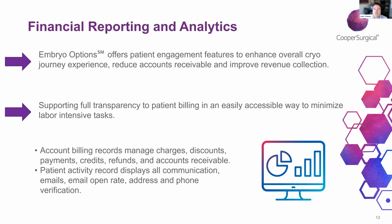Well, the good news is that we do everything for you, and you get a deposit of cash once a month, and the reporting for that is done directly in Embryo Options. So you can log in, pull that report. If you want to pull details out of that report, you can click and get it downloaded to Excel. Your finance team can work directly with all of that because it is a full detailed billing report. But from a summary level and from what they need to do on a monthly basis, it is very easy for them to come in and do that work. We do support full transparency of every billing so that every patient is seen. Nothing is hidden from your view.